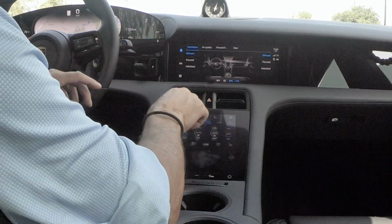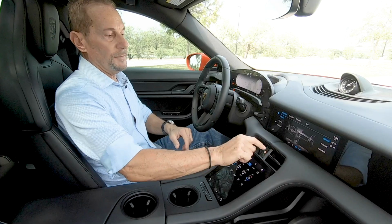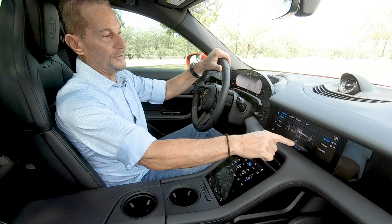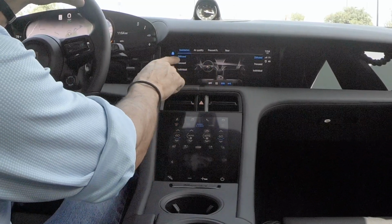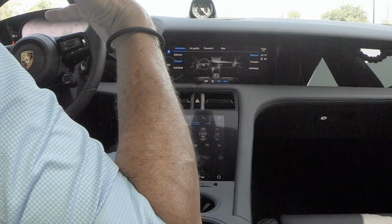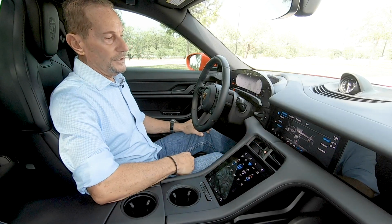Okay, so these vents are fixed. You cannot move these vents manually like you normally could on a typical car, right? What you do here is you can move your directional airflow by touching. So diffused is it kind of goes out and about. Focused, we'll put it pretty much directly on the front seat drivers. And then individual, you can change that as well.